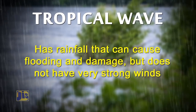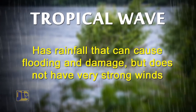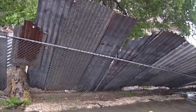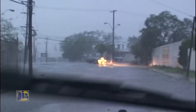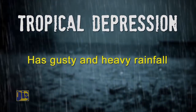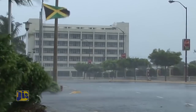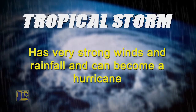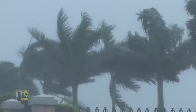We might have a tropical wave, which is the least of them, in that it can still cause a lot of rain and it can still cause flooding and devastation, but it will not have very strong winds associated with it. But then there is the tropical depression that is a little stronger because now you have winds that are moving with it, gusty winds, and it also has a lot of rainfall. Then you have tropical storms, which is a more severe kind of tropical depression because the winds are even stronger. And then if it gets even stronger, it could become a hurricane.